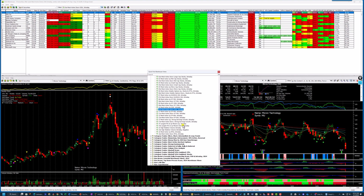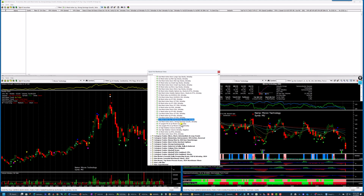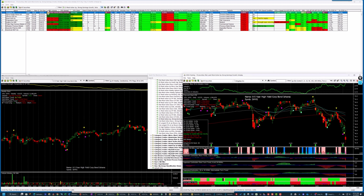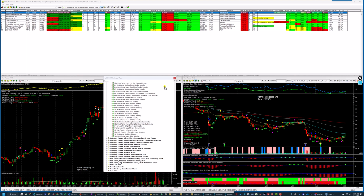These are CanSlim type stocks. And let's just bring Wingstop up here. This is up for the day. And you can see the earnings growth. Revenue growth and earnings growth has been good. You can just look at this chart and see that it's done fine. It's beaten down, but it is up for the day.